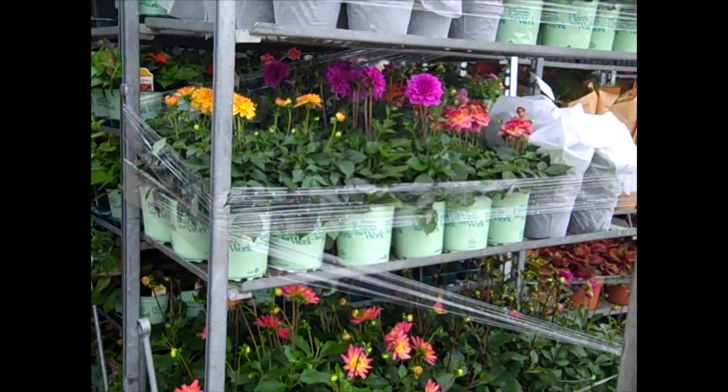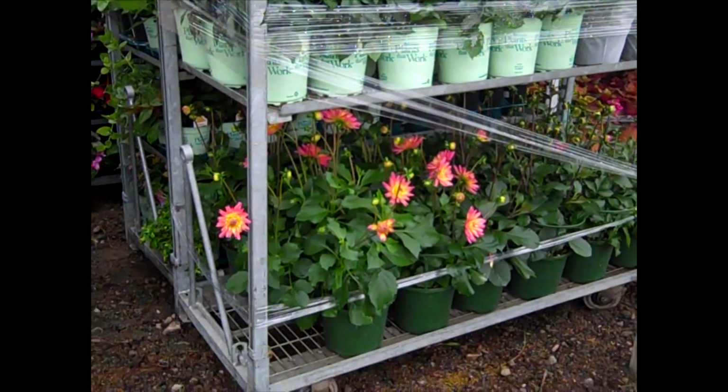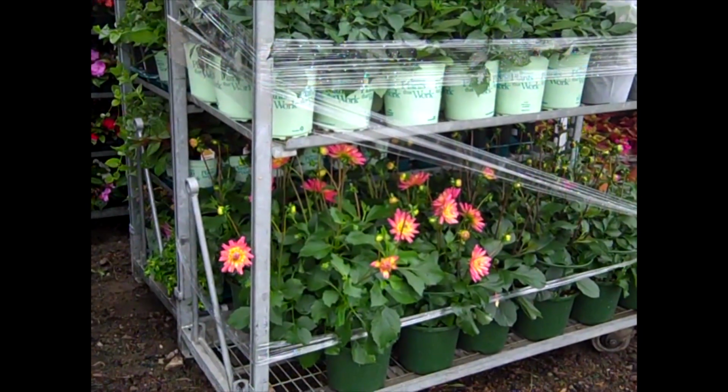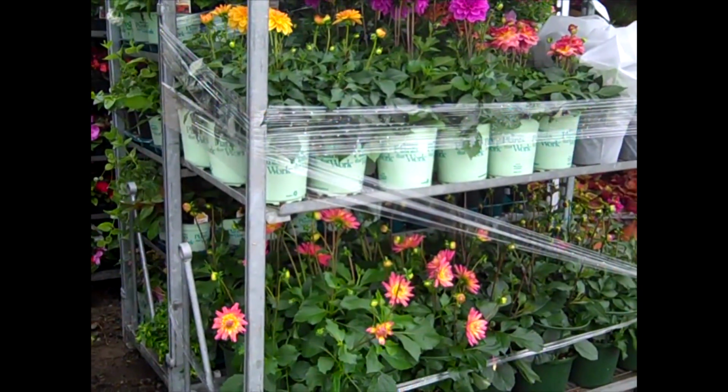Just zooming by this rack of annuals. Again, annuals are coming in heavy on the dock. These are those dahlias, and this is the XXL varieties. Big, huge plants, gorgeous flower on that.